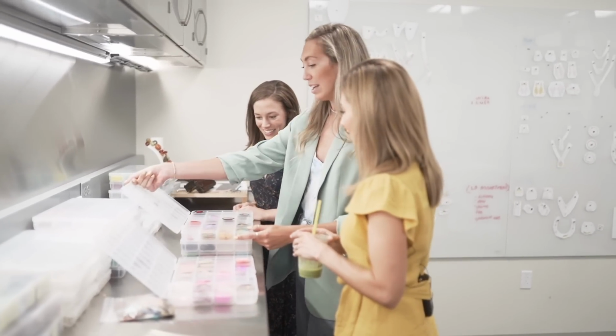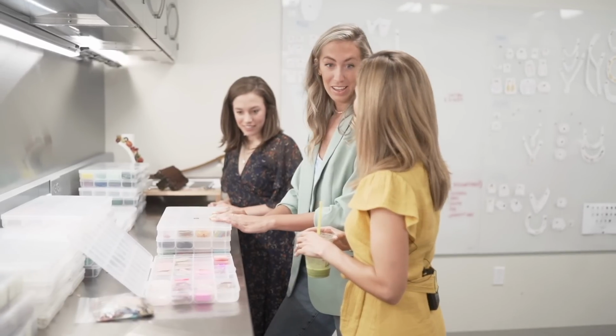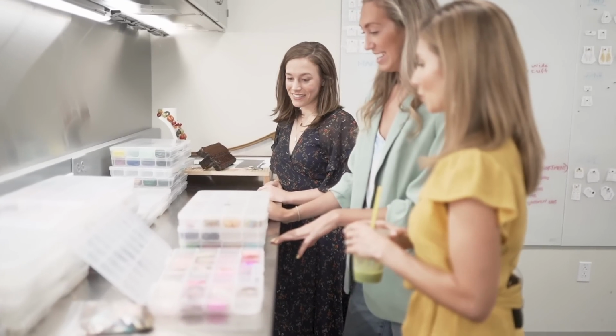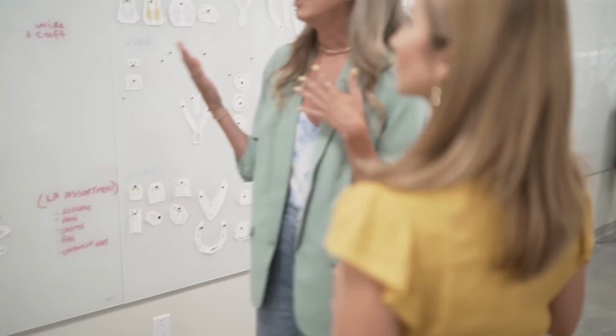So when we begin a collection, our design team and Kendra come in here and really pick out colors that are going to be upcoming on trend. So beautiful. And then after Kendra feeds us the concept and inspiration that she's interested in for the season, our team begins sketching ideas into that collection.